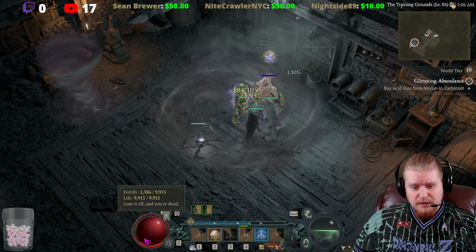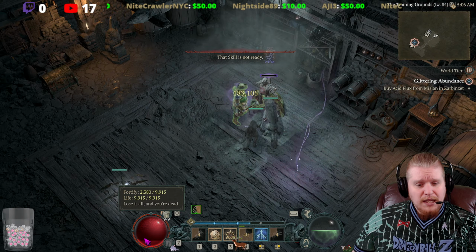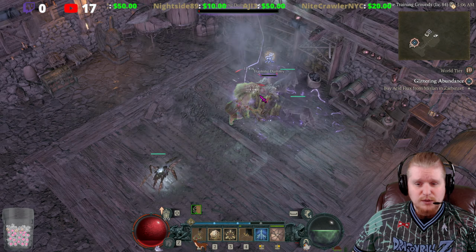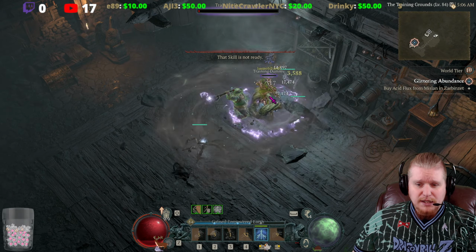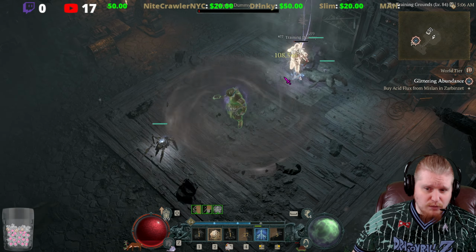Get him. Well, there we go. I'm starting to get it now. But it helps keep you topped off. The wolves just literally sit there and do their thing, and as long as they're sitting there doing their thing, you'll get plenty of fortification from them. You'll get the damage output.